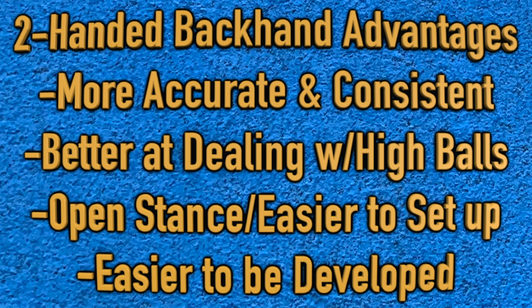And finally, going back to what I was saying before, it's generally easier for two-handed backhands to be developed. You don't have to have such a high tennis IQ or elite motor skills to nail down a solid, reliable two-handed backhand.